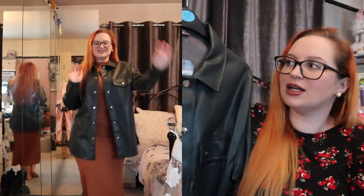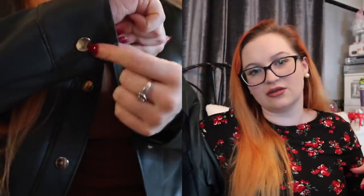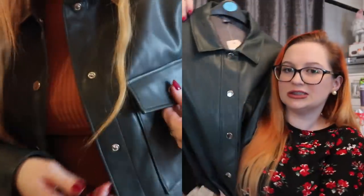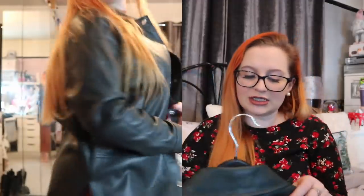What do we think? I think it'll have to go with a very plain outfit. And maybe not, like, I don't think I would wear leather look leggings with this. I probably would actually just wear this over the dress that I've got on now. That could be quite a nice little pairing. But we shall see. And £15, I don't think is too bad.